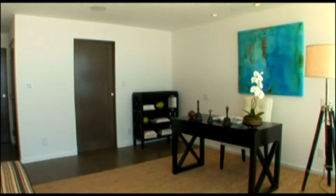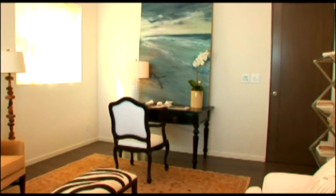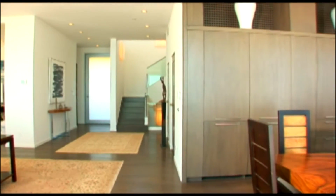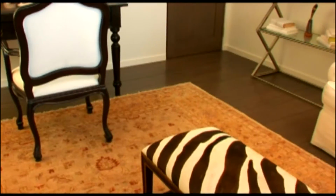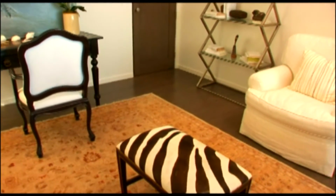Every surface in this beautiful home was conceived and constructed with the finest materials available. The flooring in the house started as a distressed white oak, and it went through a 3-step sanding and finishing process to get to the dark and natural color that it is today.